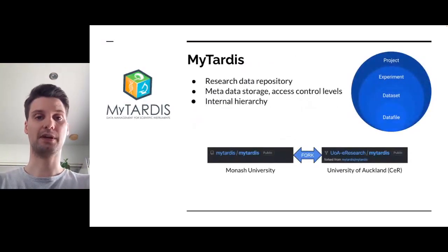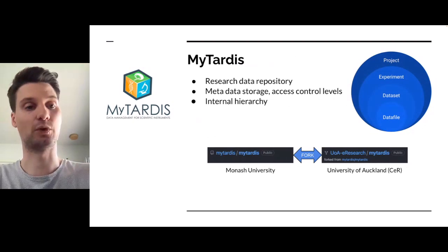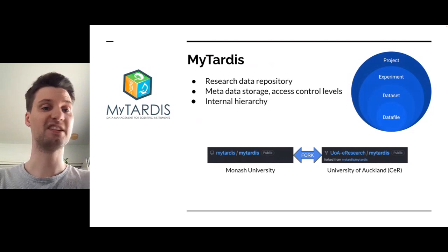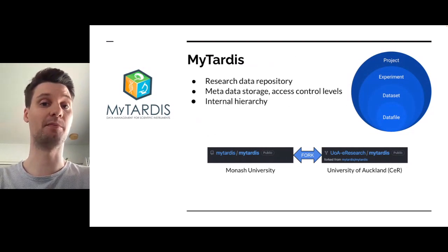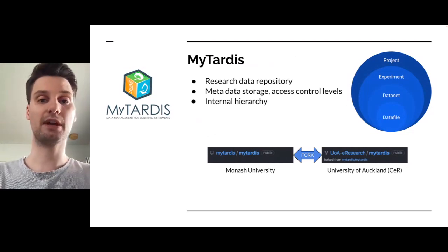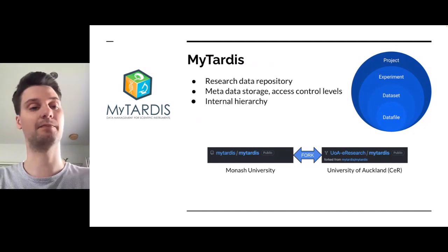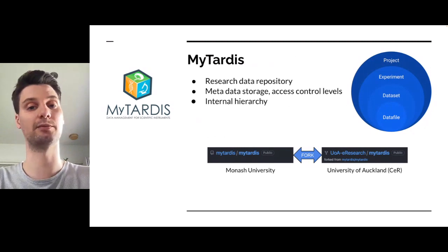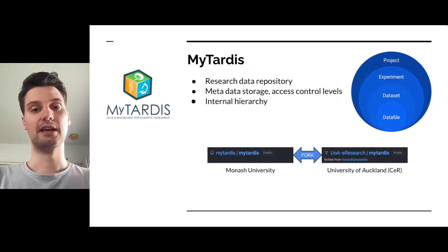The software that we've chosen for this is called MyTardis. MyTardis is a research data repository. It's basically a database for metadata storage, but it also allows fine-grained access control levels for people, which is quite useful when you're talking about sensitive data, for example.